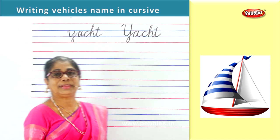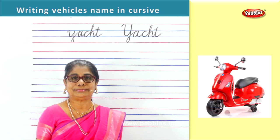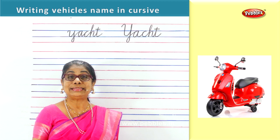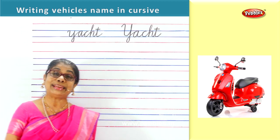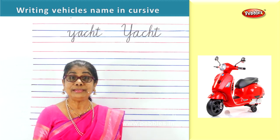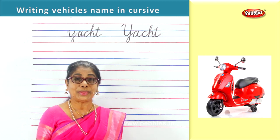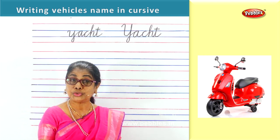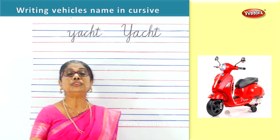All right. Now, Daddy has a two-wheeler vehicle. Yes? Daddy has a two-wheeler vehicle and you like to sit at the back and go with him. What is that? Scooter. What's the color of your scooter? Red? Yes. Or blue? What you like, Daddy gets you. And I'm sure you must be having toy scooters. Yes, to play with. Let's spell scooter.